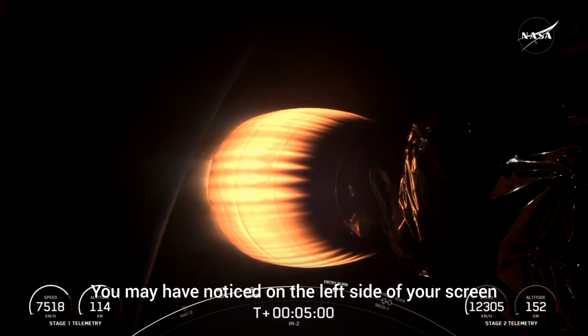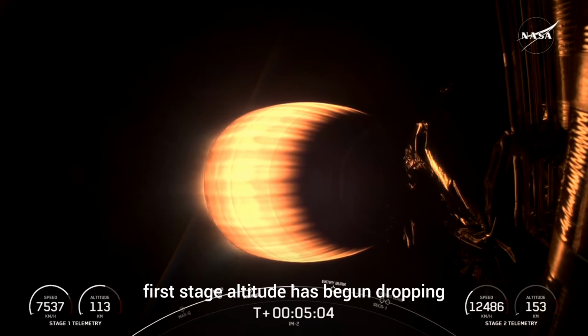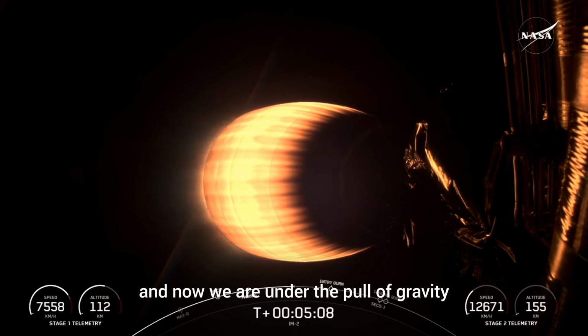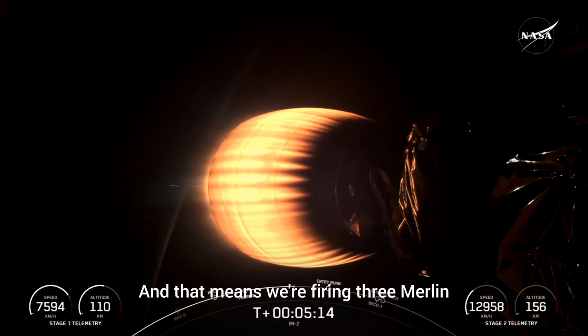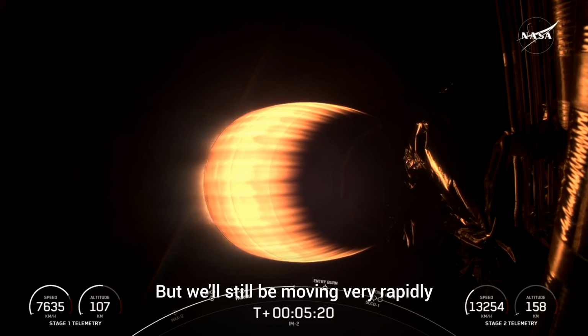Now you may have noticed on the left side of your screen, first stage altitude has begun dropping. We have reached apogee, and now we are under the pull of gravity, headed back down to the Atlantic Ocean. Now to slow us down, we'll use that entry burn. And that means we're firing 3 Merlin engines to decelerate the Falcon 9, but we'll still be moving very rapidly.